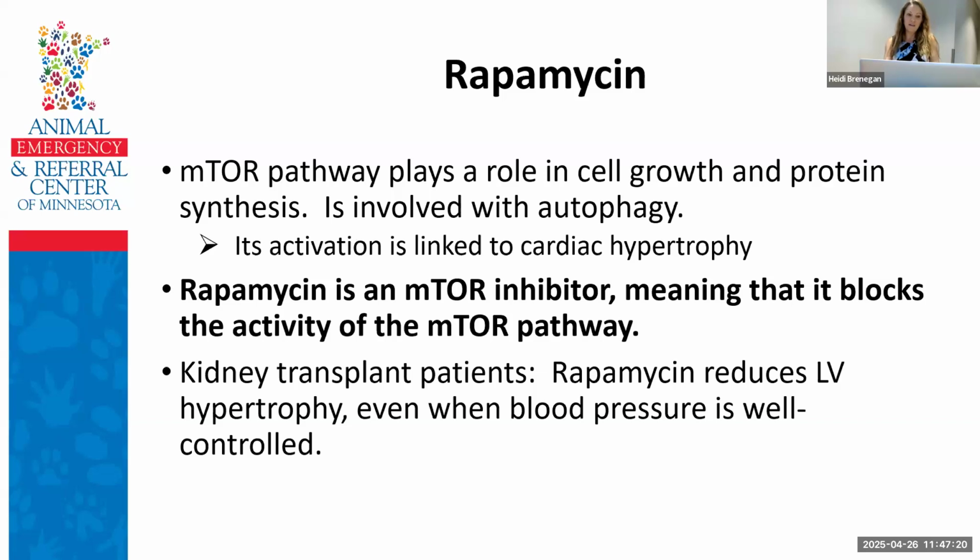Rapamycin inhibits the mTOR pathway. So it blocks the activity of the mTOR pathway. And we'll also talk about that a little bit more in a second. So it kind of stops this cell growth and cell protein synthesis pathway. In kidney transplant patients, as they started to use this medication, they found out that patients receiving rapamycin had reduced left ventricular hypertrophy, even when their blood pressure was well controlled.